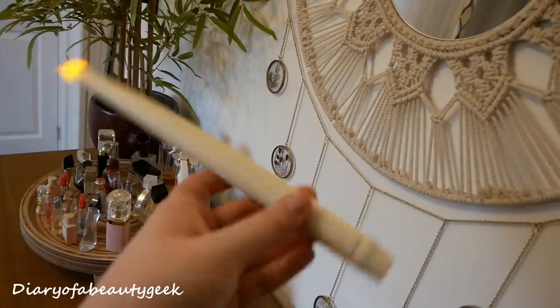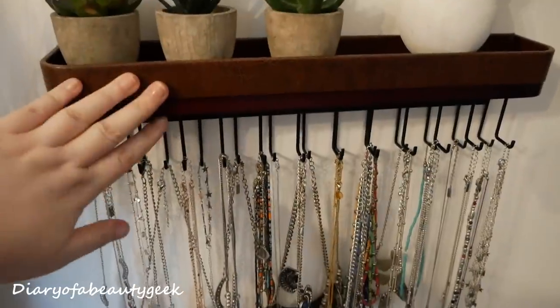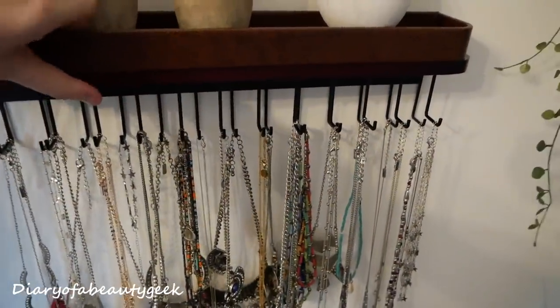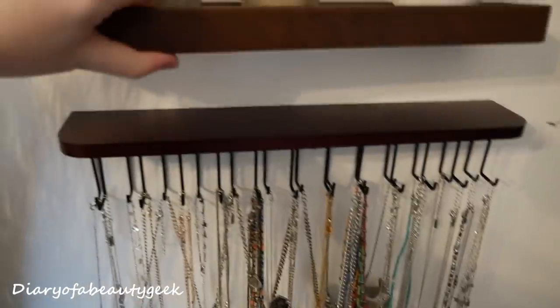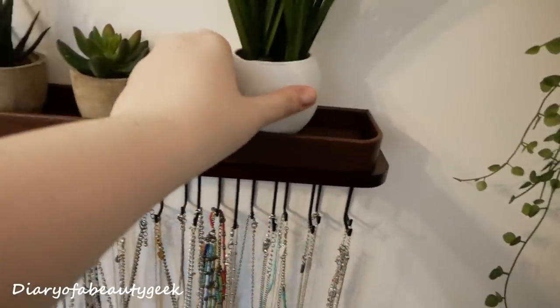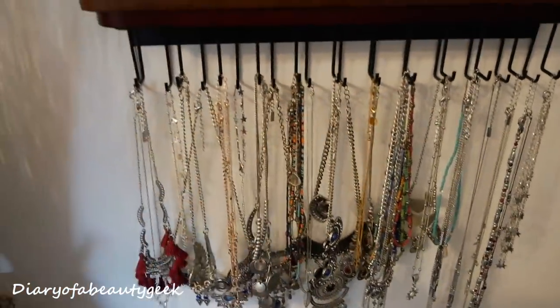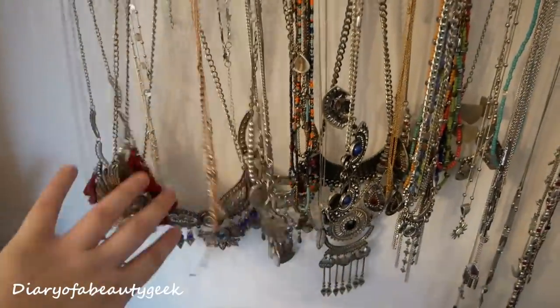And these are fake candles. You twist the bottom and the light comes on. They're really cool. This is my newest addition. It's a two-piece. So you've got a shelf there that you can take off. Woo! Flowers falling. It's got loads of hooks. I think it's about 24 hooks maybe. So I've got all my necklaces in there.